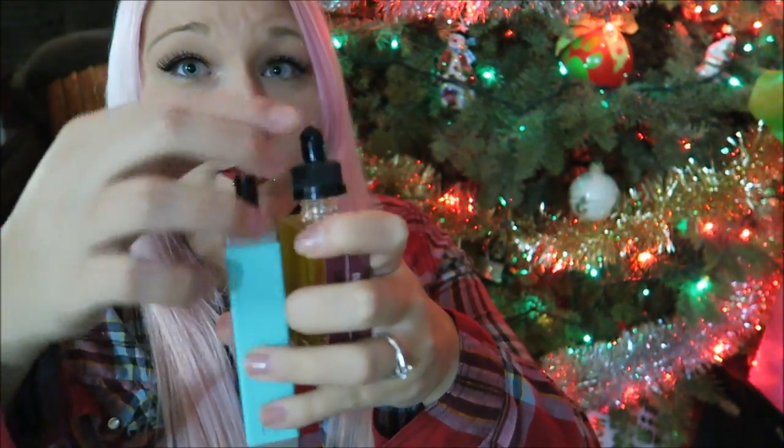Today I'm trying them on my 510 dripping atomizer. It is a super simple setup for people who do not want to build or don't know how to build. To test flavors, you just put a few drops of the eLiquid in there and you get a couple puffs of the flavor. So this one is supposed to be Fruit Loops.